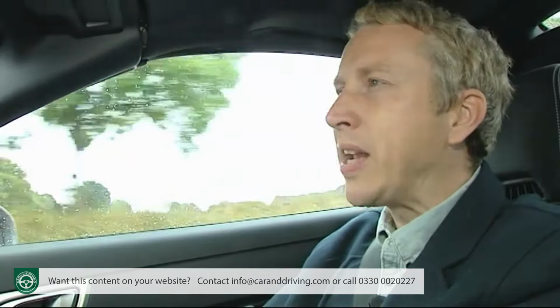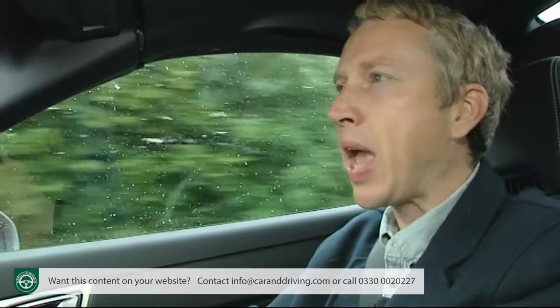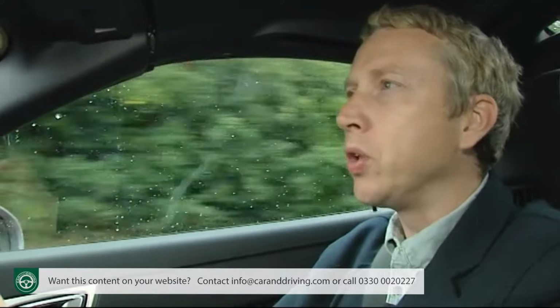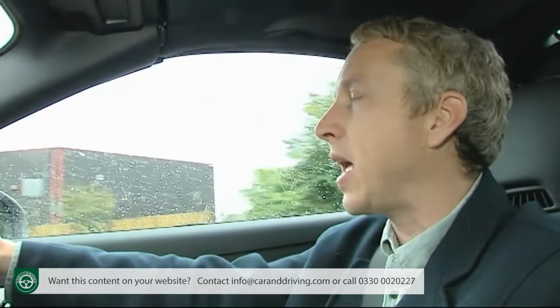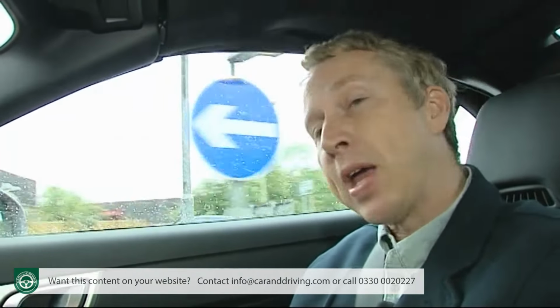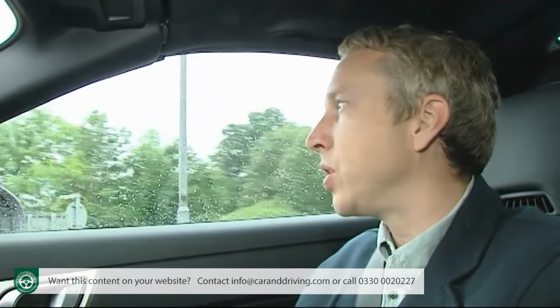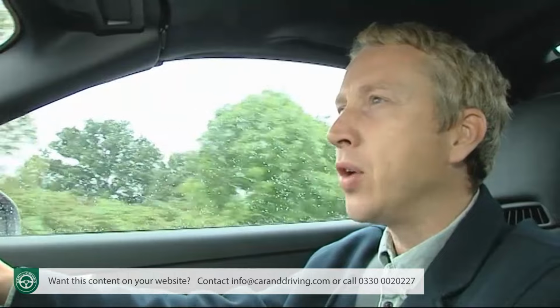As a result, running costs are down by up to 25% across the SLK range, so that all models deservedly wear BlueEFFICIENCY badges, including of course the entry-level SLK 200 that I'm driving here. Now, in manual form, this car returns 41.5 miles to the gallon on the combined cycle and puts out 158 grams per kilometre of CO2.